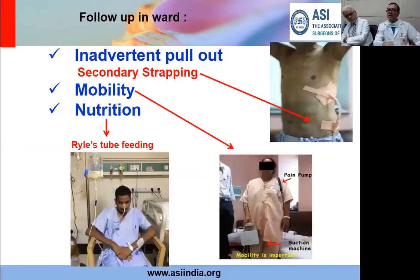Now, many times these patients will be shifted for x-ray or for other reasons, and while shifting the patient, it's not uncommon to see the chest tube getting pulled out. I have faced this problem. I'm sure many of you would have faced it. So this secondary strapping helps prevent that. And the other thing is, the resident or sister, whoever is shifting, has to be careful that the clothes should be removed. The tube and the collecting system should be visible before you shift the patient.